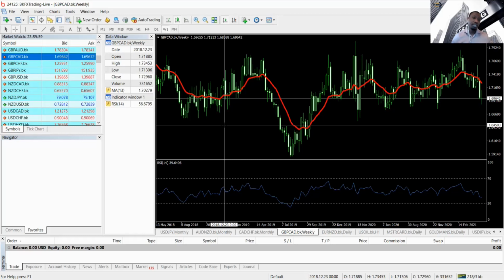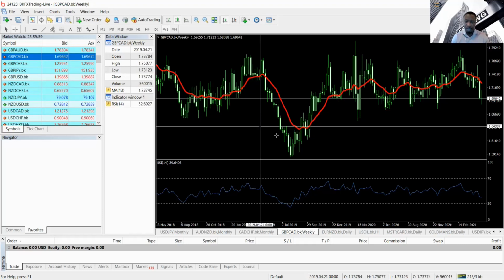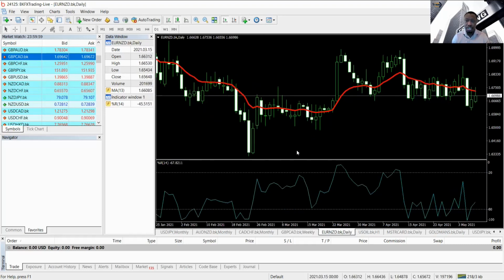Most of us, and some, not everyone, has time to sit on the screen. You just need to put it in. You can look at it once a day or any other time you have. That's for that. Our next pair is the Euro New Zealand dollar.